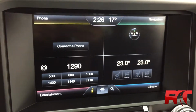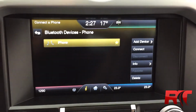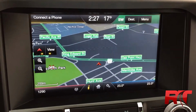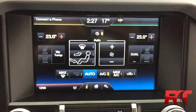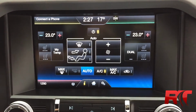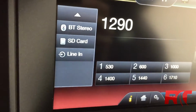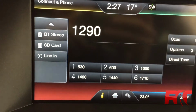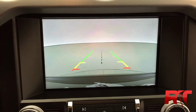Touchscreen center console with the following capabilities: Bluetooth connection to a cell phone to make phone calls, navigation, dual zone climate control with air conditioning, heated and cooling seats for the driver and front passenger, AM, FM, Sirius satellite radio, CD player, USB port, Bluetooth audio streaming, SD card, and auxiliary port. Backup camera takes over the screen when the vehicle is put in reverse.